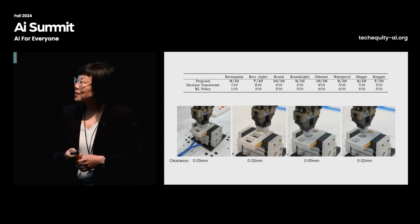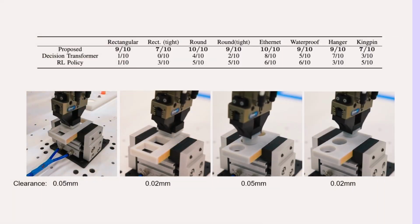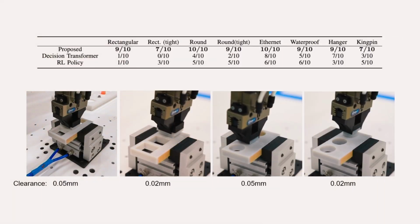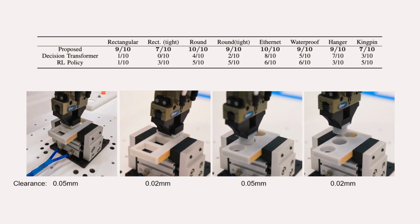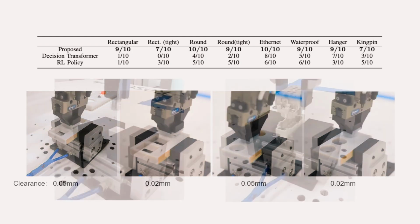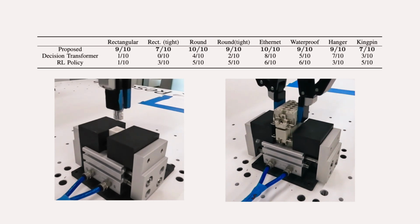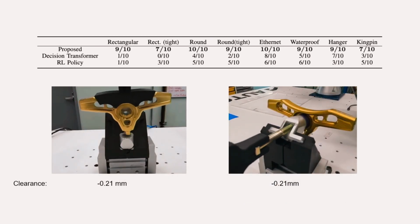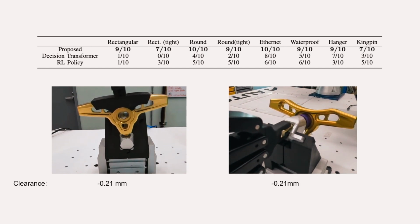Here are some examples of our tests. These kinds of insertion tasks are really tight. The clearance is as small as 20 microns. And as a fun fact, you can see some of the pegs actually fall out of the gripper after insertion because it's so tight. And then we tested on different geometries, like electronic connectors, or the skateboard truck pieces we saw before, which has negative clearance.